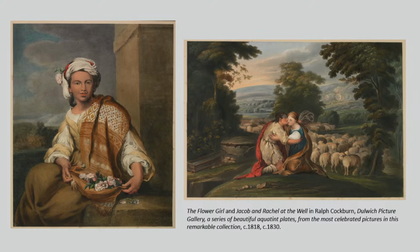2 Spanish paintings were included. So we have Murillo's Flower Girl on the left, and Jacob and Rachel at the Well on the right, which was then attributed to Murillo, but today is thought to be by a member of his circle. As I mentioned earlier, the Flower Girl was one of the most copied paintings in the Dulwich Picture Gallery collection. Jacob and Rachel at the Well, although it's far less known, I would say, in the context of our collection today, was also much praised by early 19th century commentators, notably for its depth of feeling.